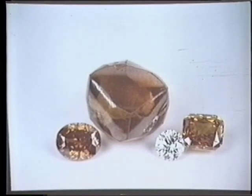Well, this is significant because before the owner of this rough stone spoke with me and had me measure the color, he was actually convinced by others, diamond professionals, that this rough stone would only yield a dark brown diamond which was worth substantially less than he paid for it in the rough.